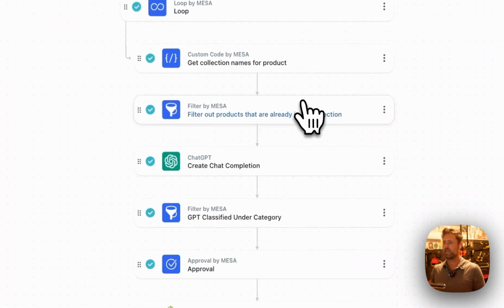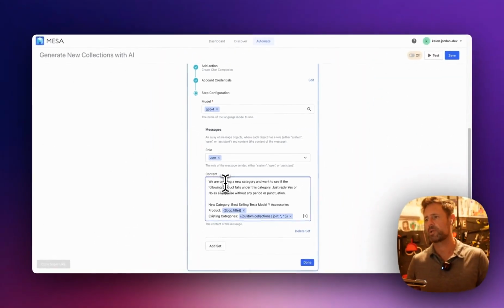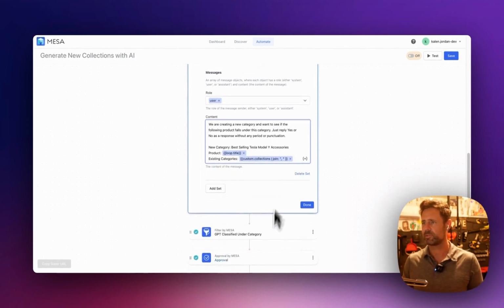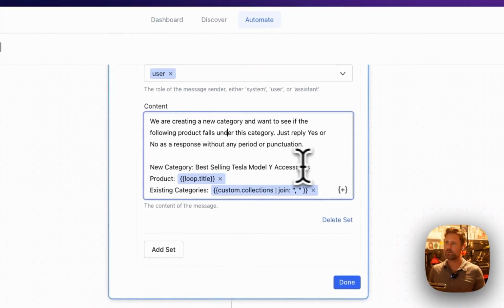And here's the GPT. Here's the magic. The prompt I'm going with is, we're creating a new category and want to see if the following product falls under this category. Just reply yes or no as a response without any period or punctuation. It was including a period at the end of the yes, which was messing up my filter here, so I had to add that in. So the new category is this one here.